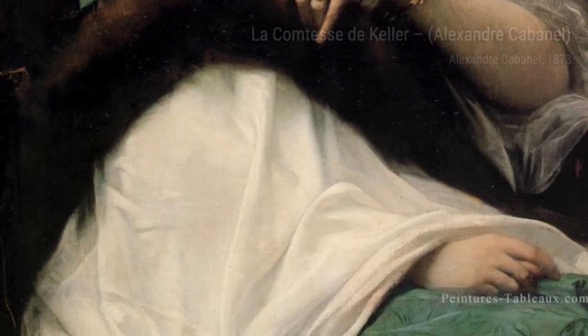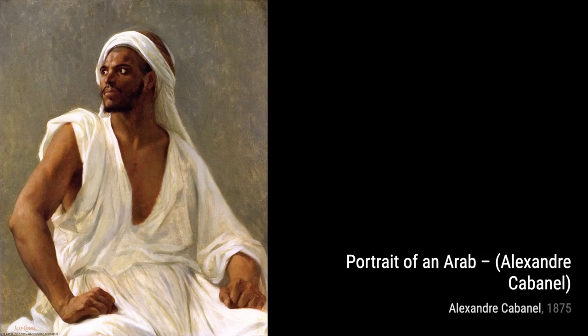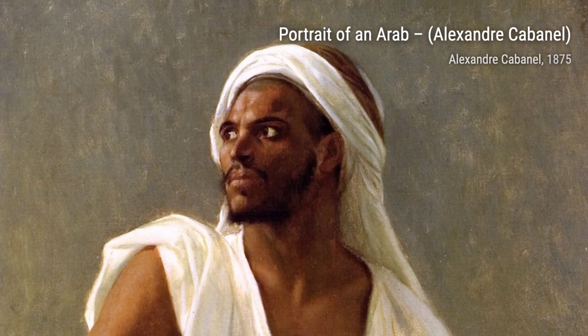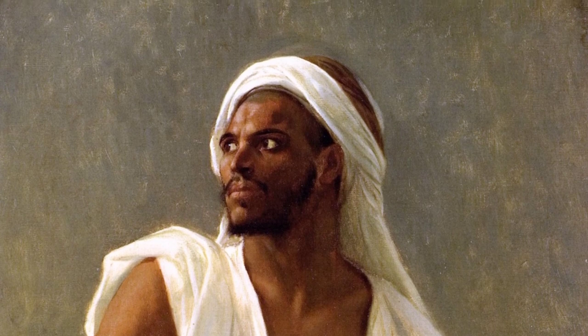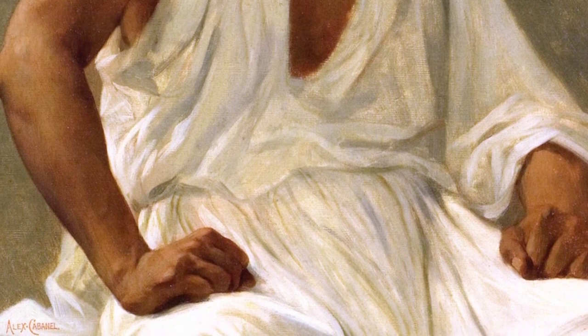Portrait of an Arab showcases Cabanel's versatility as an artist. Through his brushstrokes, he brings to life the intricate facial features and cultural nuances of the subject, immersing us in a different world. La Cagliarucia is a magnificent example of Cabanel's ability to depict the female form with grace and beauty. The soft lighting and delicate details make this painting truly captivating.